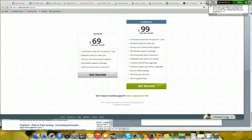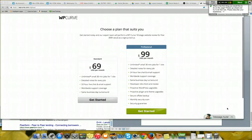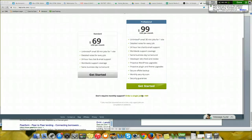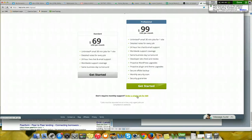And I do see what looks like a chat down at the bottom right hand corner. So it looks like if I had any questions, I could ask Ariel. But anyway, I can see that Professional is clearly the plan type that they're steering us towards. It's bigger, it's in color, and it's got that green call to action button again. And now I'm kind of interested. It says don't require monthly support, order a single job for $69. Kind of interested in clicking on that, so I'm going to do so.